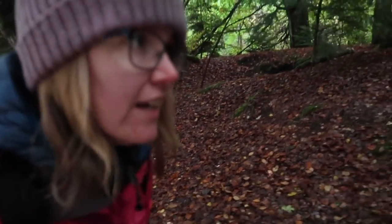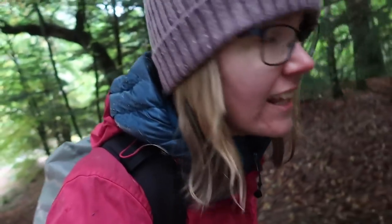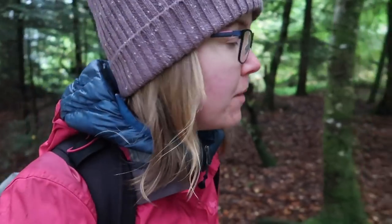The heavens have opened. It's getting very, very wet now, but it's also getting quite misty and drizzly, which is going to add a lot of atmosphere and interest to potential photographs as we move through the morning. But one thing I am dying to do this autumn, which I did a little bit last autumn, but I wasn't completely happy with the results, is do some fungi photography.